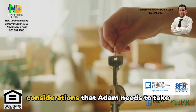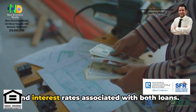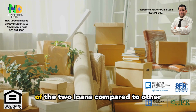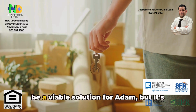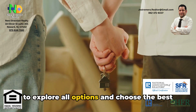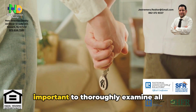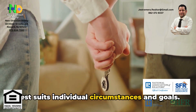Finally, there are key financial considerations that Adam needs to take into account. He should carefully evaluate the terms and interest rates associated with both loans. It's crucial that these are manageable within his budget over the long term. He should also consider the overall cost of the two loans compared to other financing options. In essence, a piggyback mortgage could be a viable solution for Adam, but it's crucial for him to consult with a lender to explore all options and choose the best path forward. Remember, every financial situation is unique, and while a piggyback mortgage might be a good fit for Adam, it's important to thoroughly examine all available options and choose the one that best suits individual circumstances and goals.